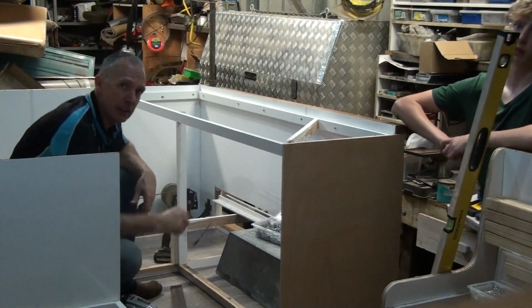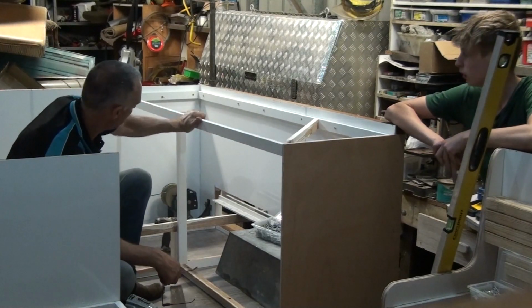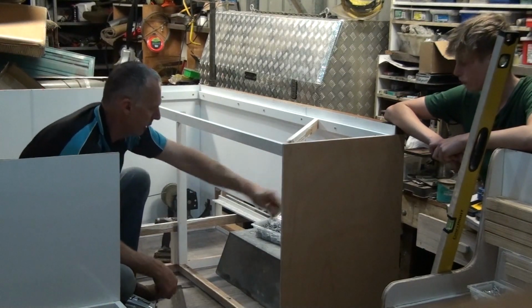We're finished up for the night. So you can see we've got our end piece in, and we've got our frame for our bench top to sit on, and started the cabinetry area down here.